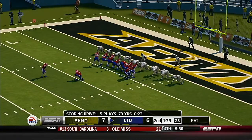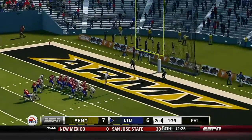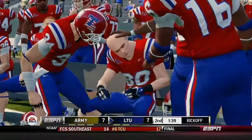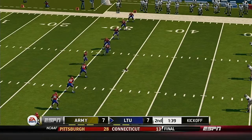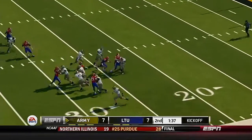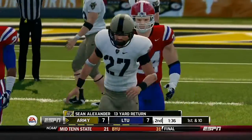They'll line up for the extra point in an attempt to tie the game. And he hits the PAT. So a short three-play, 23-yard drive, and the result, 7 points. We're even at seven in this one. Louisiana Tech lines up for the kickoff. Alexander takes it to 12. He makes it to the 25-yard line.